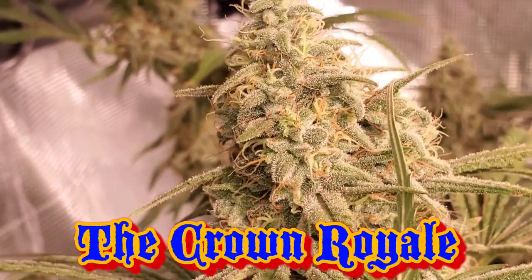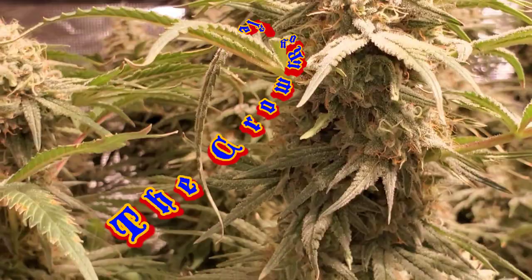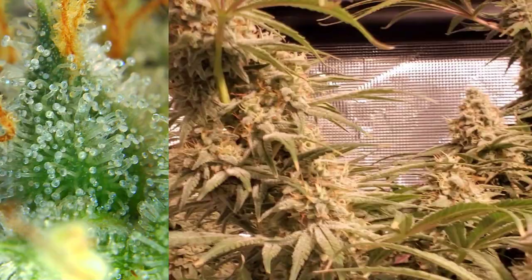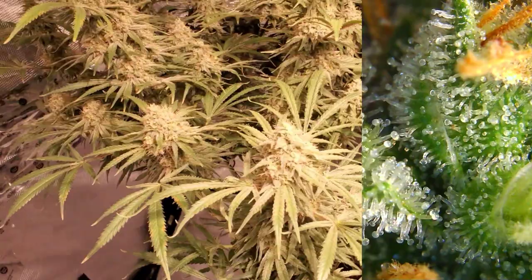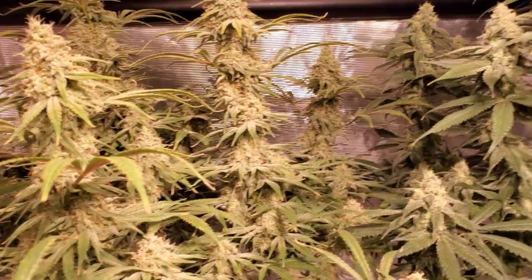And these colas are a good 10, 12 inches. You know, they're not anything to write home about. Nice golf ball size nugs on them, you guys. Zoom back a bit. The whole plant, just beautiful white frosting. Really starting to fill in nicely, fill in those little holes in between the buds and turn it into a beautiful plant, you guys. Just a beautiful girl.